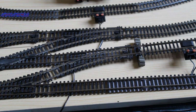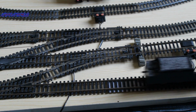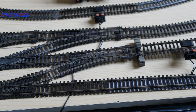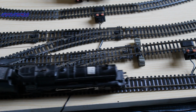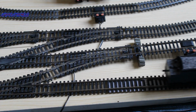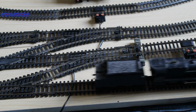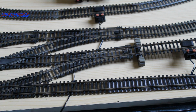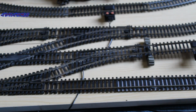Let's see how well she runs. Oh, not very well. Very loud. Very jerky. You can even smell the motor running. So that's the Princess Victoria. So that's all my same and similar locos.